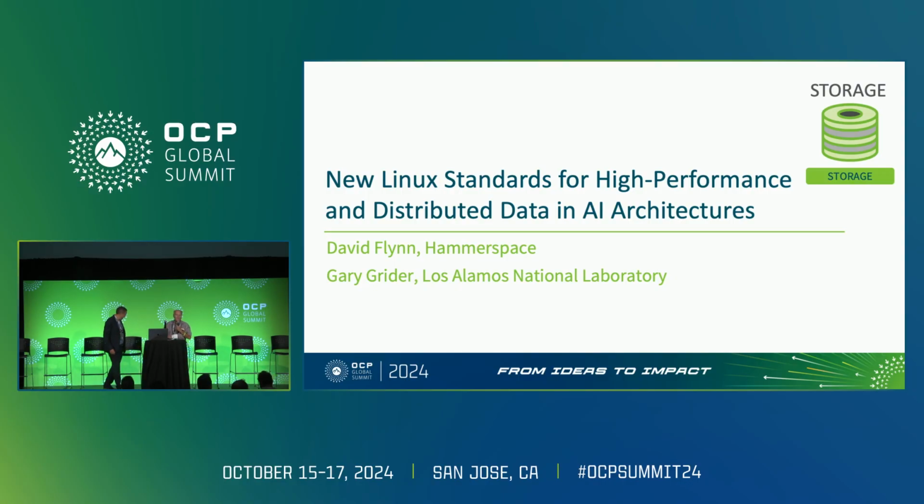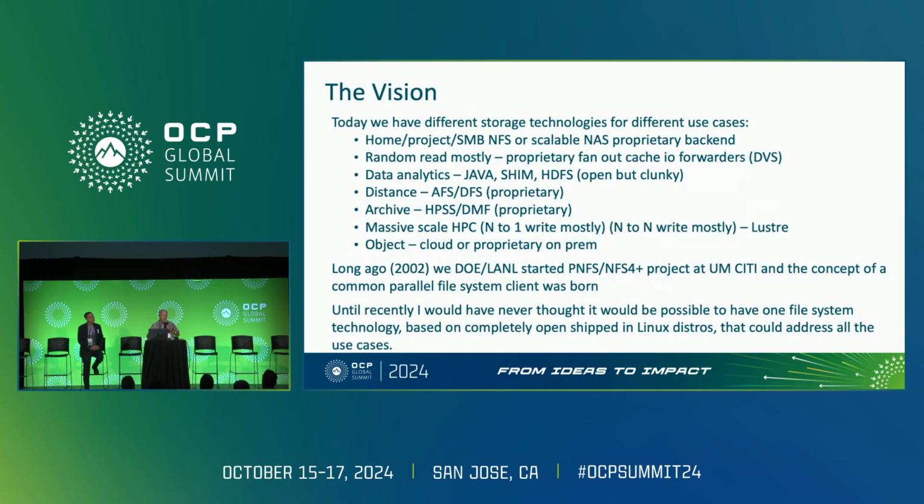I don't have a whole lot to say. I just wanted to set up the stage for David to talk more in depth about pNFS and Hammerspace and where all that is. But I'll talk a little bit about where it came from and why it's kind of interesting, at least incredibly interesting to me. So there's a number of different kinds of storage use cases that all sites have.